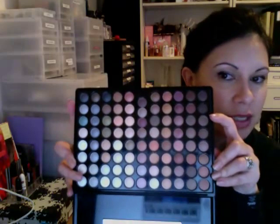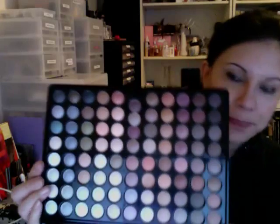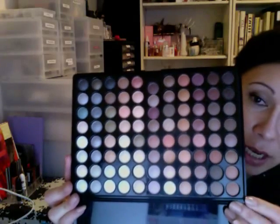I love to use going to work, or even glamming up at night, like I'll do a more smoky look with some of the darker charcoal greys or the darker chocolate browns. So this is more my style. So it's something I would actually take with me when I'm traveling because it's so compact.